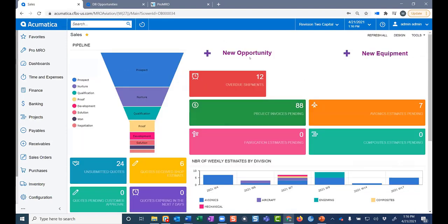So back on the dashboard, we can create a new opportunity from here. So if somebody calls, we can just click this and start entering the information for that prospect or that customer, and then create our quotes from there. We can also create new customer equipment. So customer equipment is for tracking all repairs and estimates done for a specific piece of customer equipment.